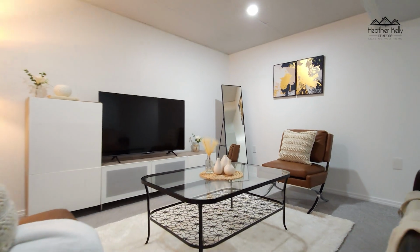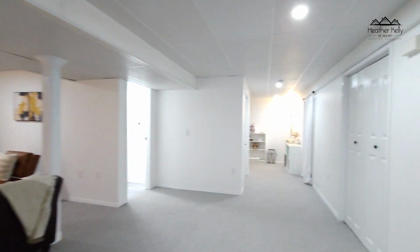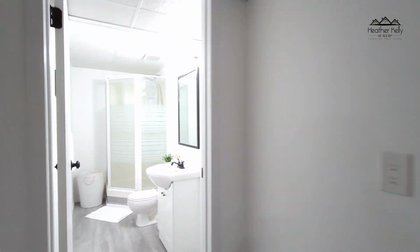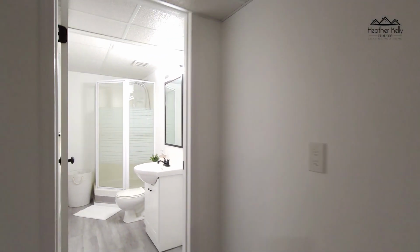Fully finished basement is the perfect spot to cozy up for family movie nights, hosting your friends, or for the kids to run around and play. There's another three-piece bathroom for your convenience, a fourth bedroom, and a huge storage and laundry area.